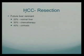Previous slide. It has been asked in oral boards: how do you measure FLR? So there are volumetric studies. You actually do CT scans and MRIs, and there are special computer programs that you can use to merge the two. They look at the blood supply that the remainder of the liver will have, and based on that they determine how much functional liver will be left. So that's how you determine the future liver remnant.